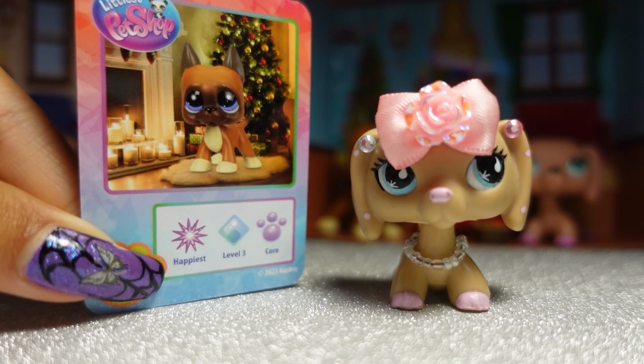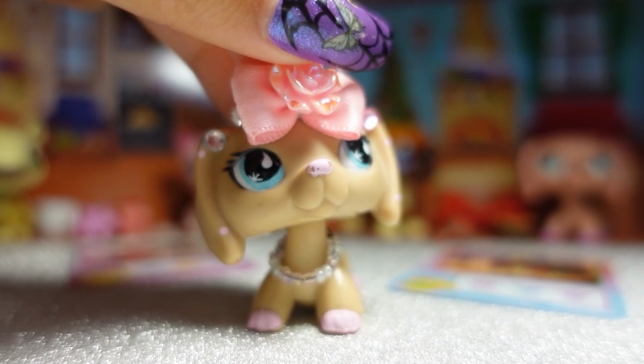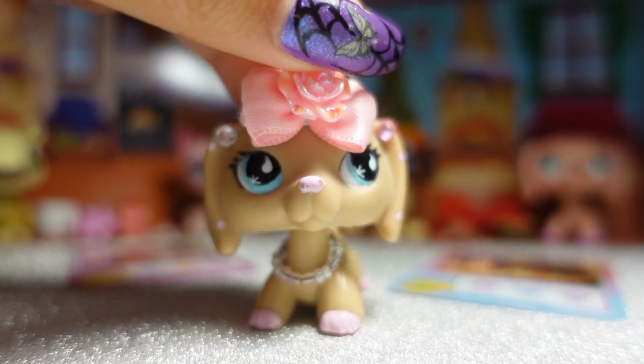Also, I completely forgot to mention the card. Well, there you have it. There is the holiday pet pairs, and they are very early.